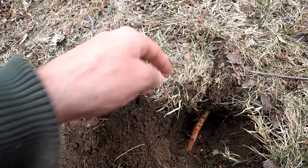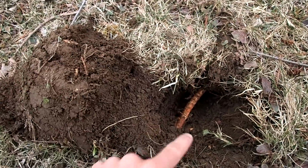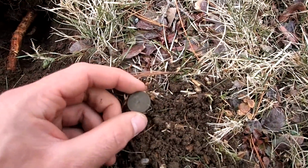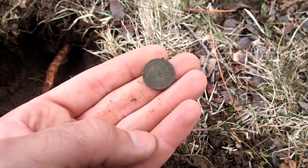So right here in this hole, I dug an old umbrella piece. I rechecked it, got another signal showing up in the 60s, right around 65. Dug down, and there it is. It's an Indian head penny. It looks like an early one, too.